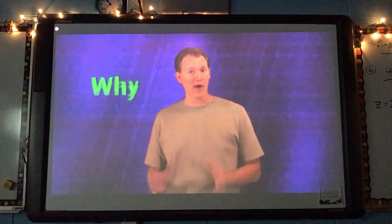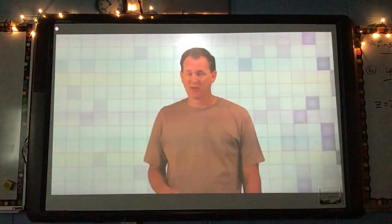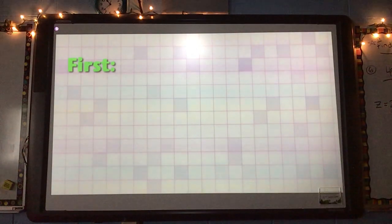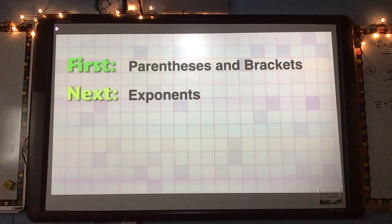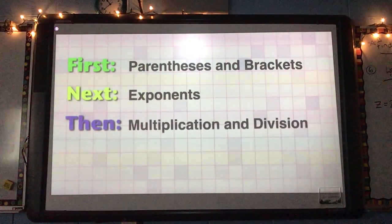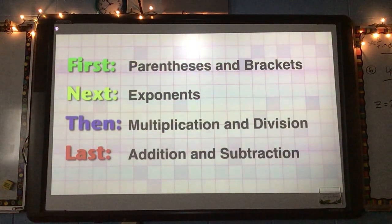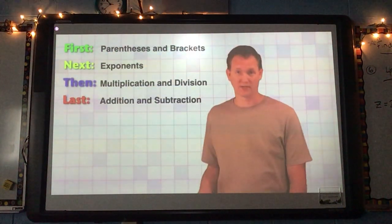So now that you know why we need order of operations rules, let's find out what those rules are. There are basically four of them, and they go something like this. First, do operations in parentheses and brackets. Next, do exponents. Then, do multiplication and division. Last, do addition and subtraction. Let's take a closer look at each of these rules and see some examples where they help us.